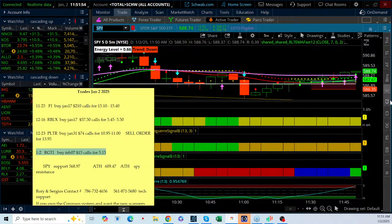Took some SPY calls here on the SPY super system, right here off of this candle at the VWAP. I'm long the SPY.